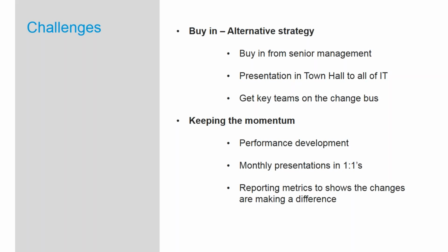I've been trying to get key teams, the teams that I pass most of my incidents over to, on board with, say, the closure codes initiative. But keeping momentum. Every 6 months across my company, we have objective setting, where we have to set some objectives for my team. And we've set objectives. For the people that want to get more technical, we set some technical objectives. And with the people that want to get more people-orientated, we've set them up with other teams and how they want to work with them.